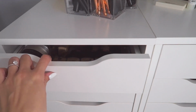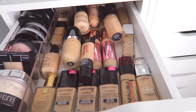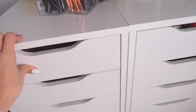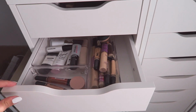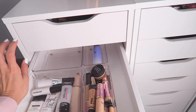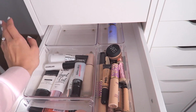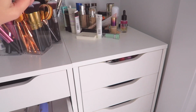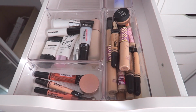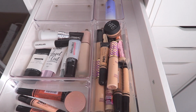Now I've already done the first 2 drawers, so basically what I'm going to do is do it drawer by drawer. Essentially, I'm going to take everything out of the drawer, put it on top, give the drawers a good wipe down, and then I like to wipe down the containers as well. And then during that process, as I'm putting the products back and figuring out what I want to keep and what I don't want to keep, whatever I don't want to keep, I'll put over there in a pile, and whatever I do want to keep gets wiped down and cleaned and put back into the drawer. So in this whole process, I'm also going to be wiping everything down and cleaning it as well.